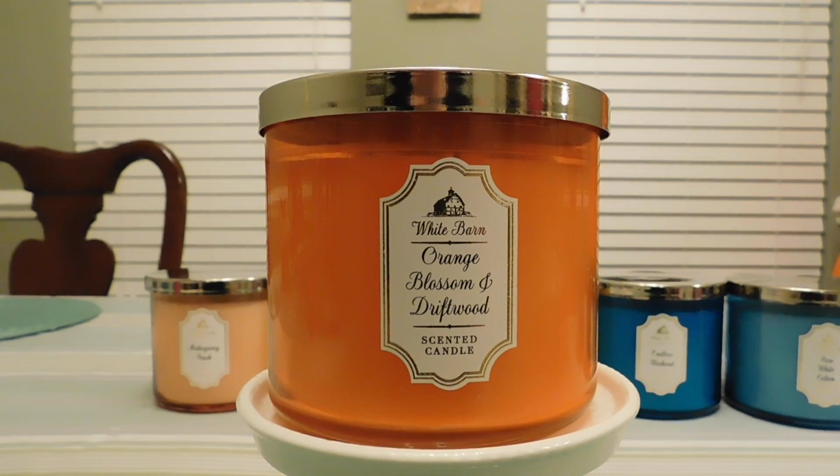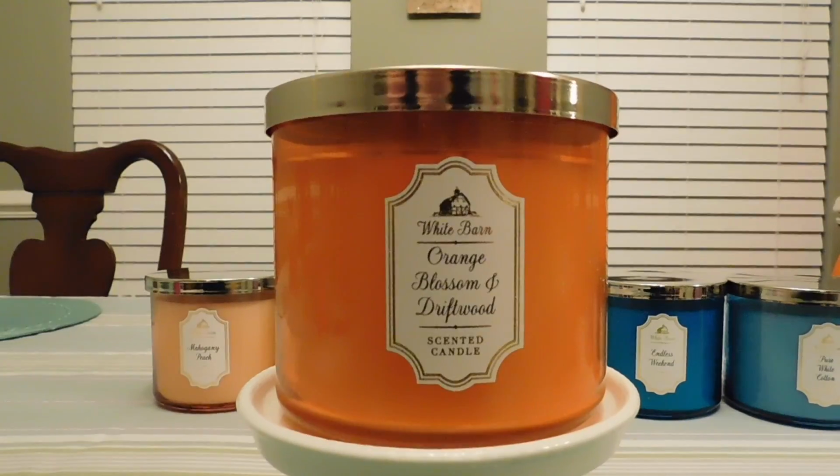I feel like they've done a really good job in this one because a lot of times bergamot is used in men's cologne, and sometimes when they put bergamot in anything, it can sort of translate into a masculine cologne type scent. But I feel like in this one it doesn't do that. You really get the citrusy part of the bergamot, and it doesn't really smell masculine to me at all. I really like this one.